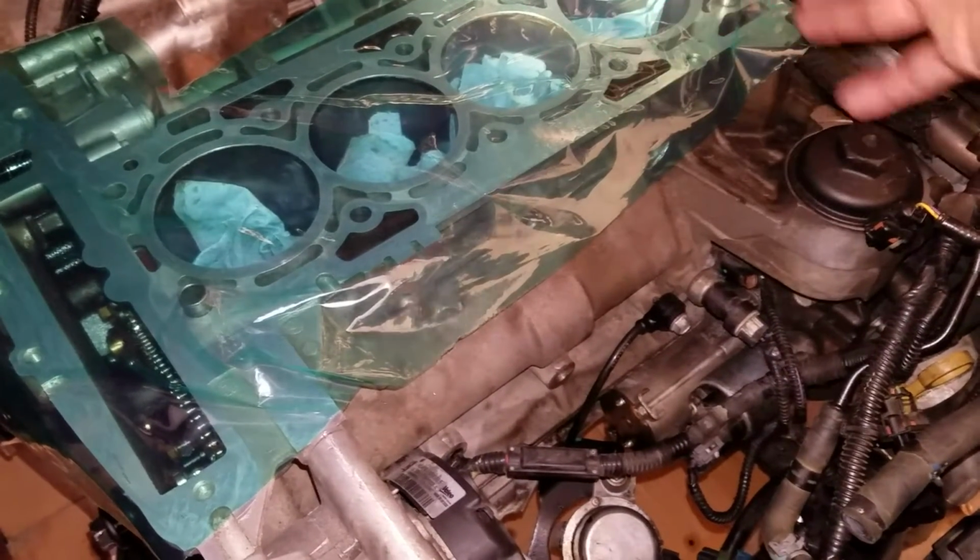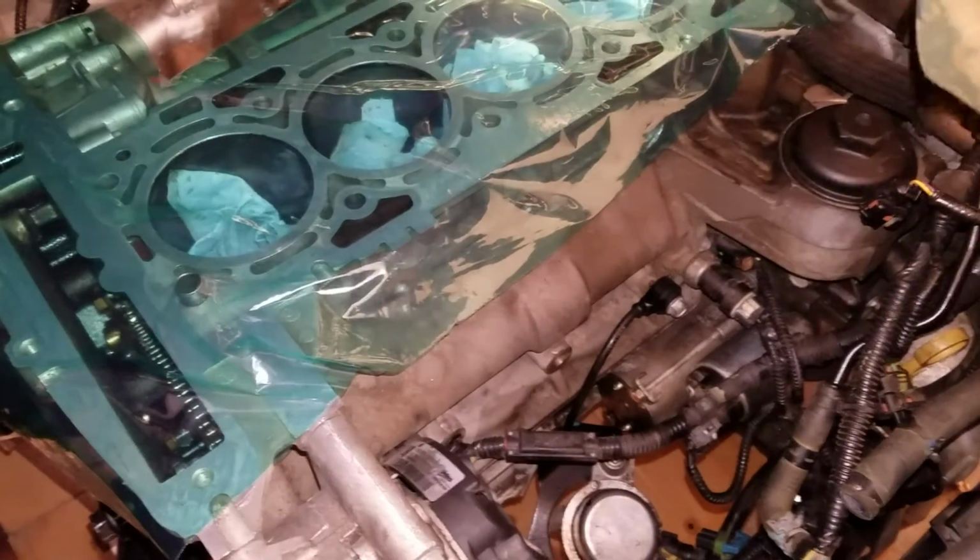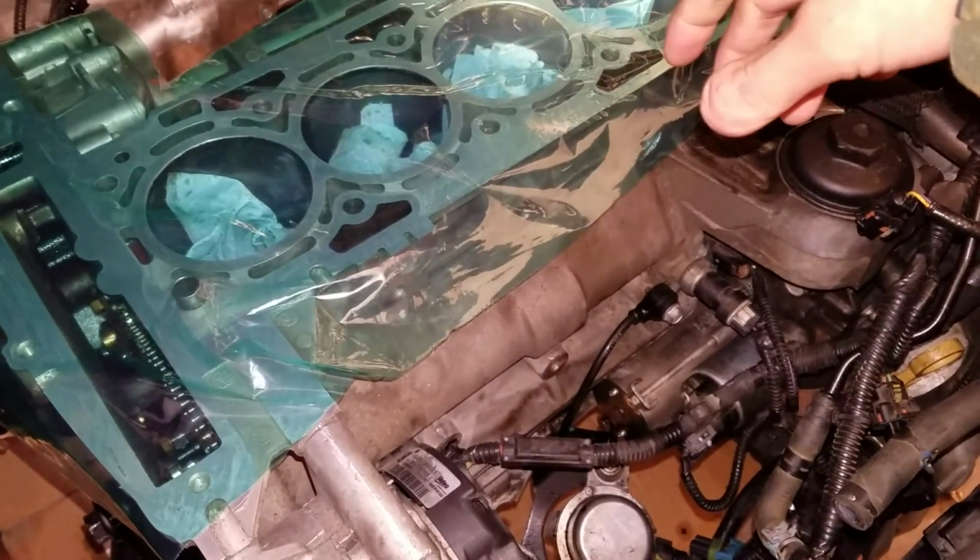And then unfortunately it resulted in a bad head. However, I believe the piston rings were still going bad because of the excessive crankcase ventilation.